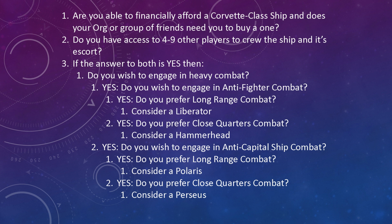And the second question is, do you have access to 4 to 9 players to crew the ship and its escort? These corvette class ships, you can't fly them on your own. They have turrets, and they need people to fly the ships that are on board of them, and operate the systems. You just can't fly them on your own. So if the answer is no, then you shouldn't even go ahead with the next set of questions.